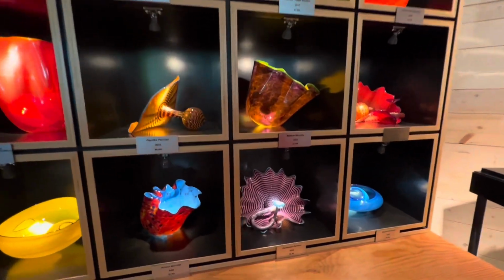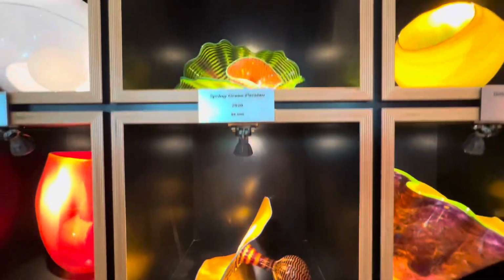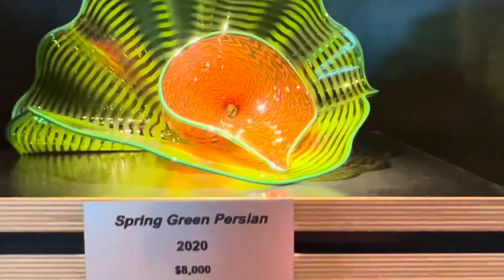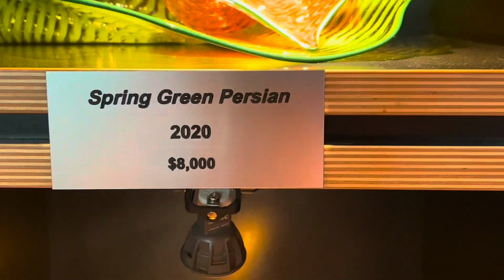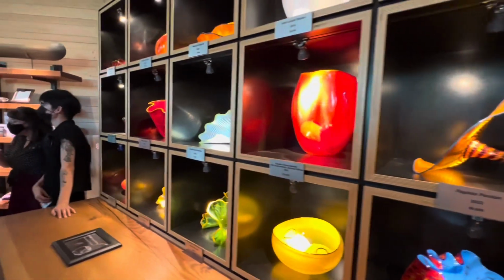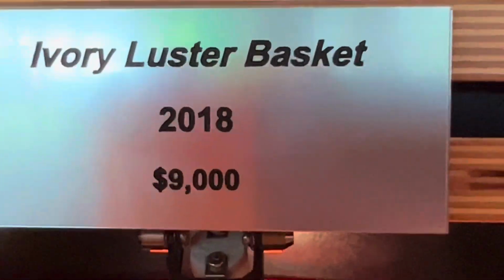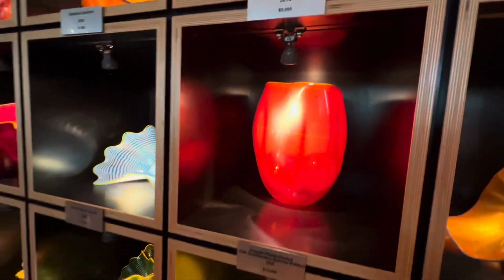We're in an unbelievable gift shop. I want to show you some of the prices on what some of these things cost. This, $7,500. This one is only $6,000. If you own one of those, you don't be playing indoor football in the house.